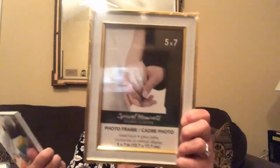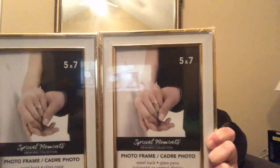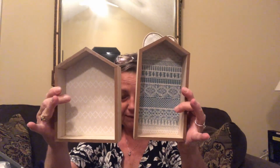Okay, so that's it for the household items today. And I did pick up 2 of these picture frames. They are 5x7. Haven't seen these before. They're white with gold trim. Really pretty. I did find a couple of the houses. I have 2, now I have 2 more, so I have a DIY in mind for these.